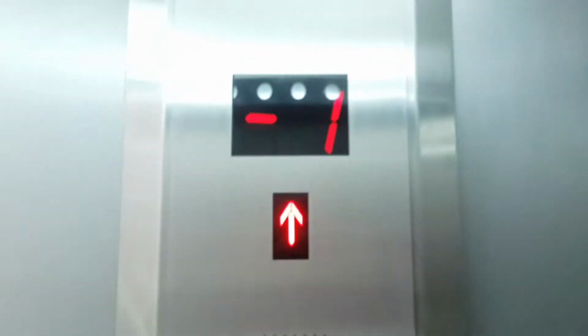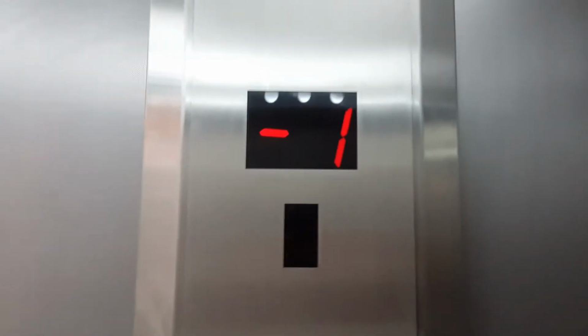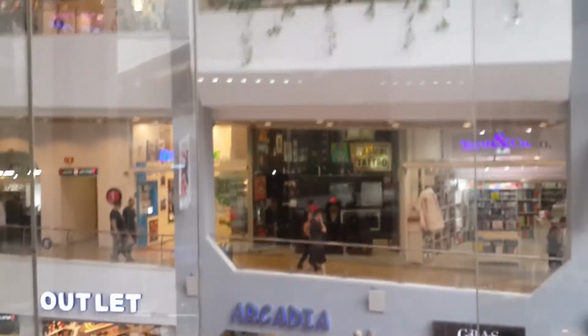These are the glass elevators at Dizengoff Center Shopping Mall in Tel Aviv, Israel. It's Electra elevator. Look at the window. Oh, very nice.